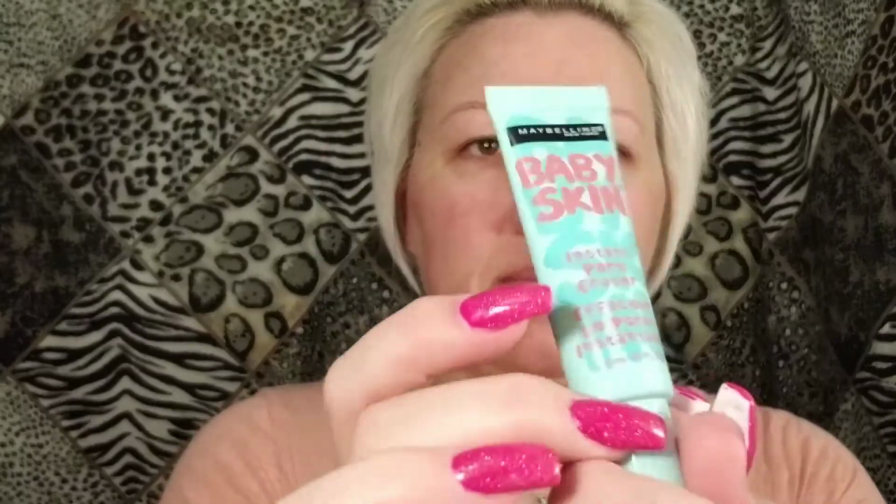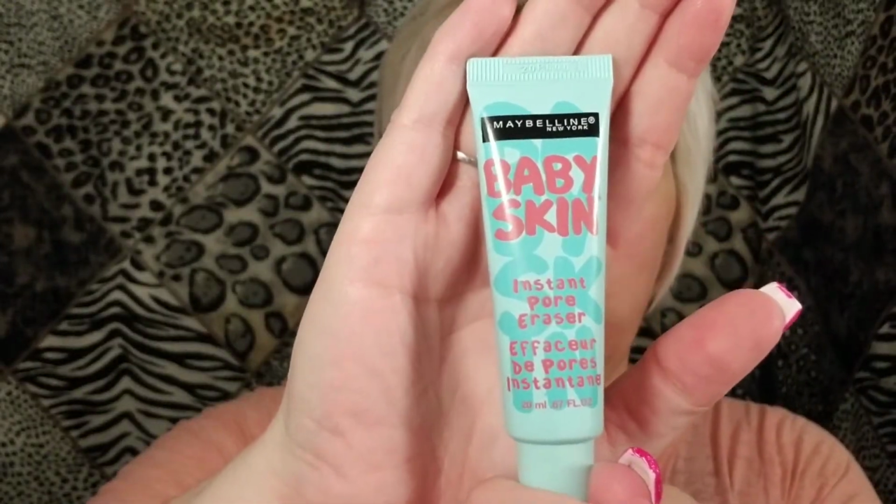Lasting finish, okay? My face is already primed. I primed it just a couple minutes ago. And what I used was the Maybelline Baby Skin Instant Pore Eraser.